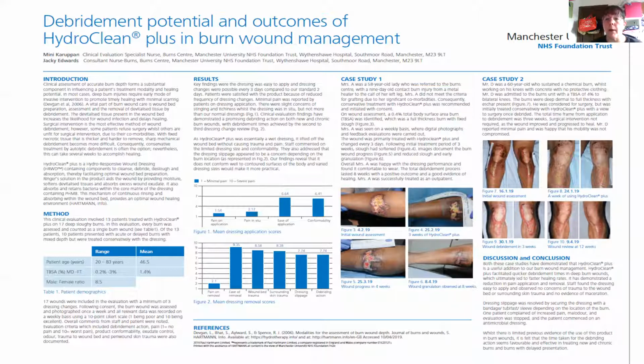So the patients were happy with this dressing. The dressing change time was 3 days, which normally in burns it's every other day. So they were happy that they were not having their dressings changed as frequently. It wasn't painful at all, and seemed to be very effective at debriding the wounds in a shorter period of time than usual. This is now our standard treatment for any patient who either refuses or cannot undergo surgery.